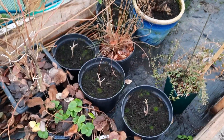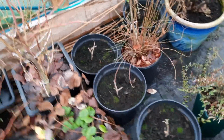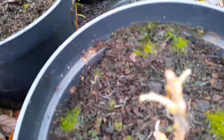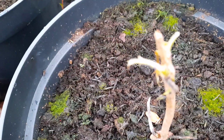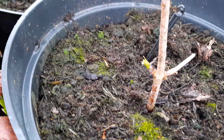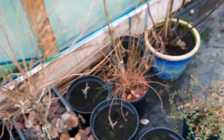These 3 pots are those elderberry cuttings I took, which I don't know if you'll see or not, but they are hanging in there. They have actually got, if it'll focus, which it's not going to, they have got buds on them. So I'm quite hopeful for those, and I will be taking some more cuttings of those.